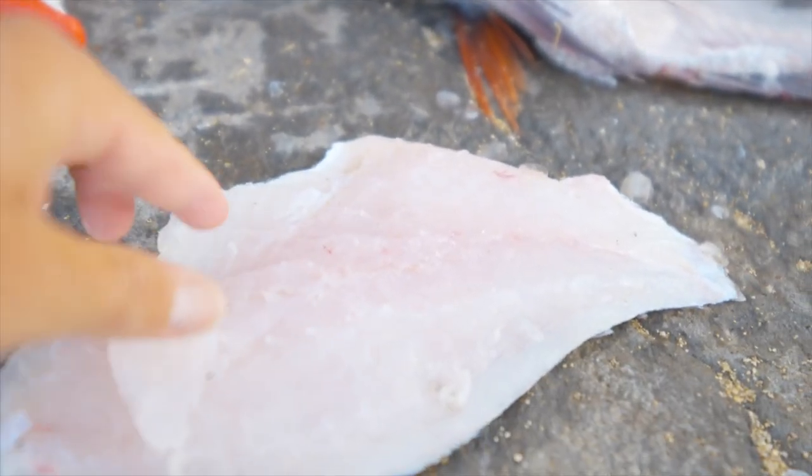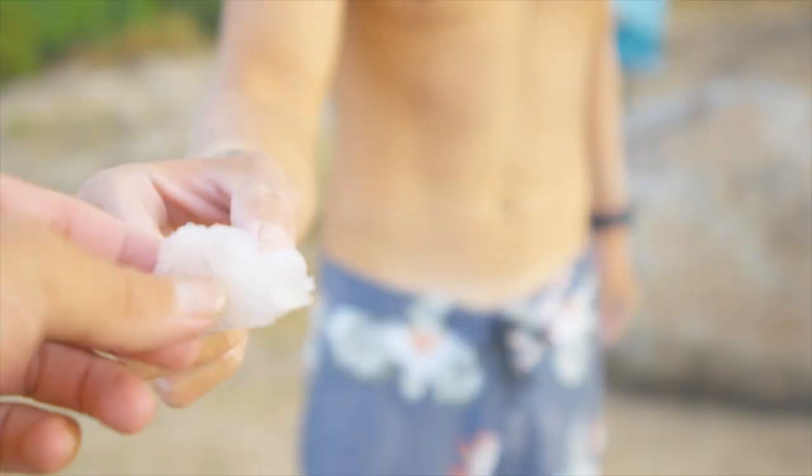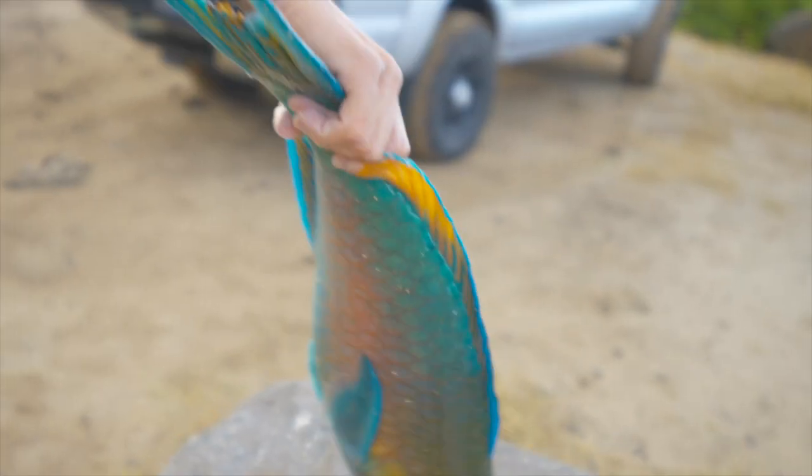We're about to go a piece of sashimi. Choose it. Oh my God. And then that thing.